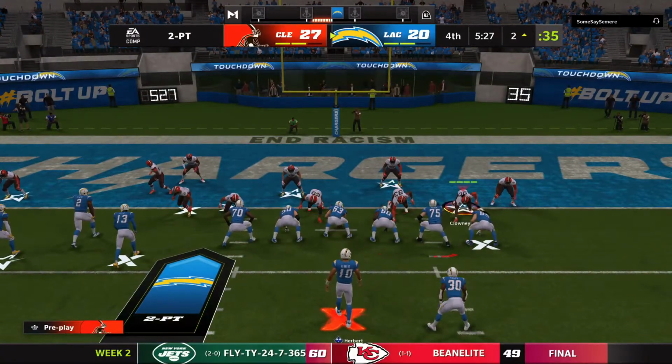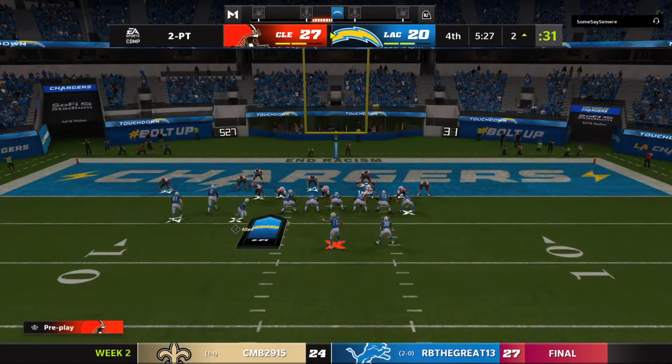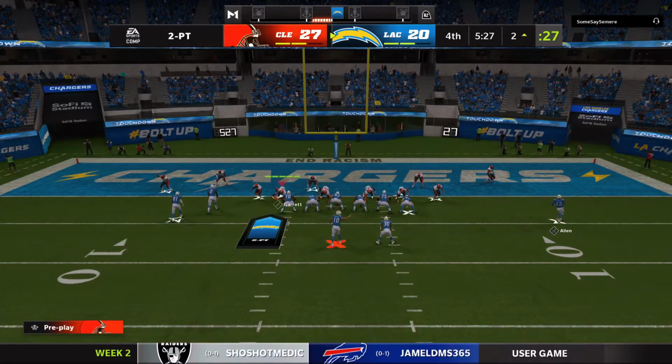So pick a route, any route. Whatever you want him to run, he's going to do it and do it well, and end up in the end zone. This has really been fun to watch.